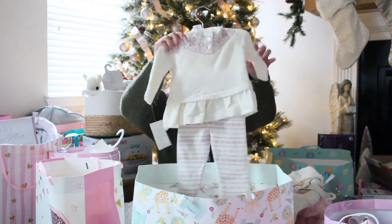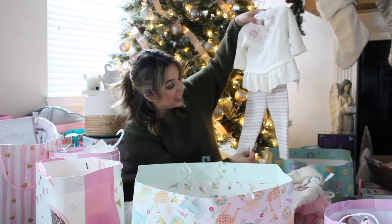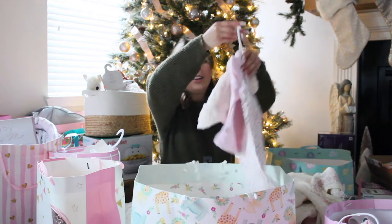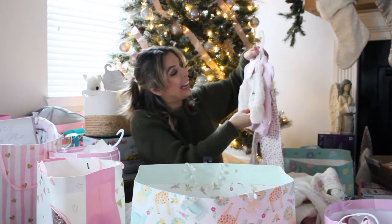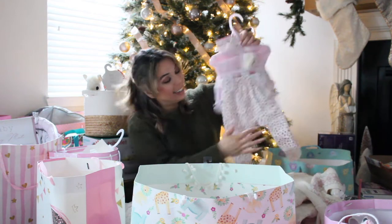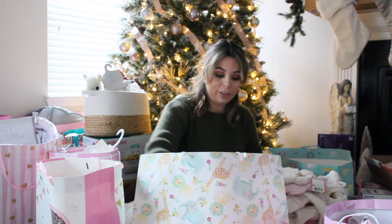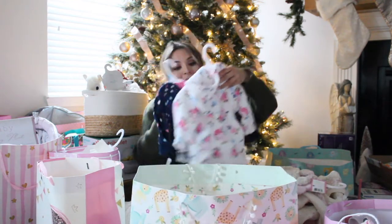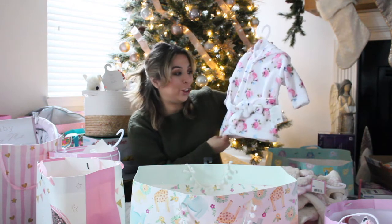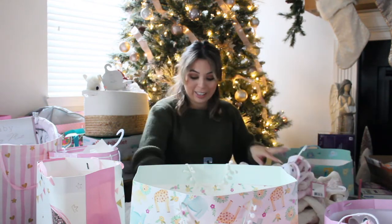Let's see. They're just so adorable. The material, just everything, it's so cozy and cute. Look at this. Oh, está linda. She's gonna look adorable, little baby girl. And then she got this robe. How freaking cute is this? This is so, so cute.